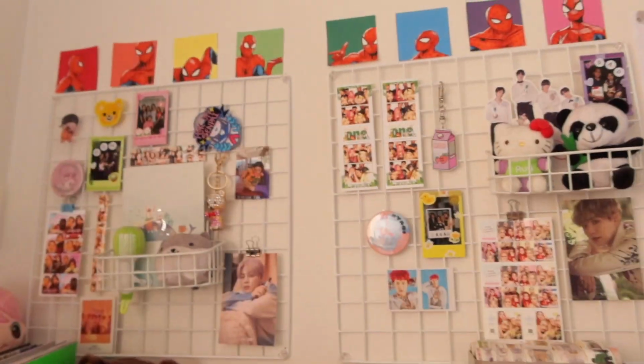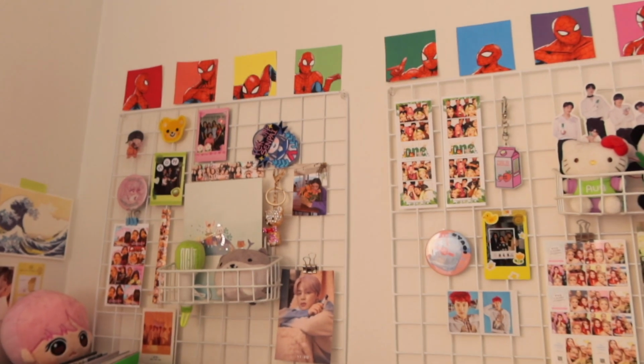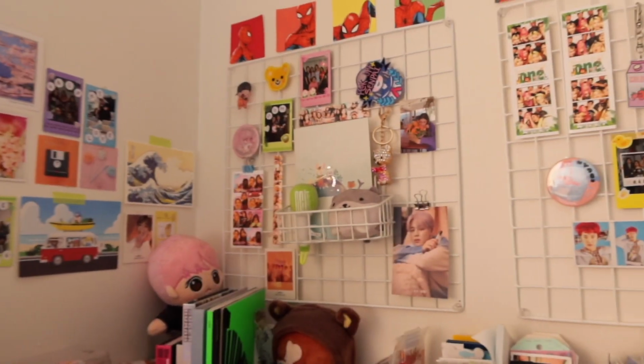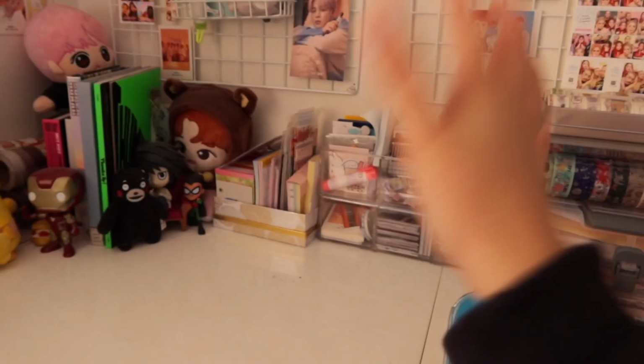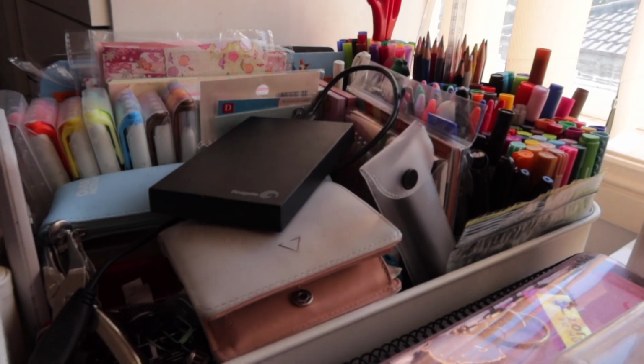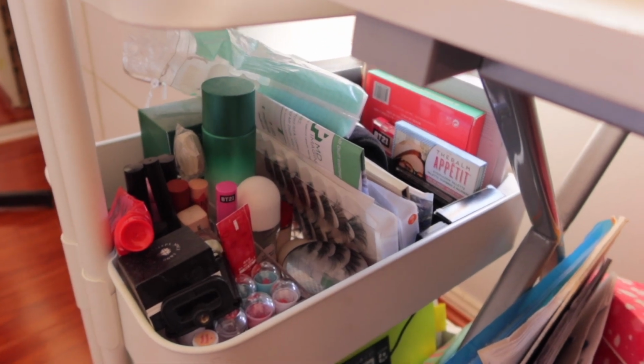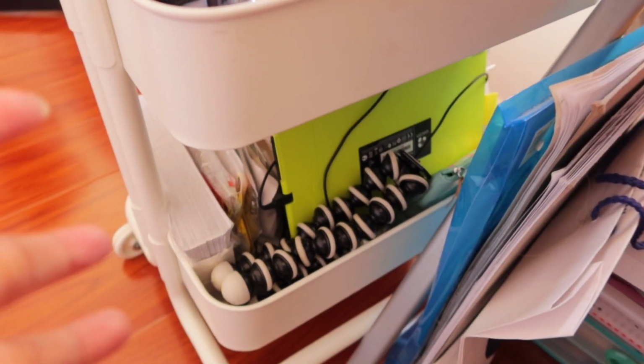This is what my wall looks like, and I don't think I'm gonna touch it yet. I'll probably do that in another video, maybe a vlog or another reorganization video, but yeah, I'm just gonna focus on everything here and also probably this top section of my cart. I have other sections. This is just my makeup section, which is a mess as well, and also random stuff down there, but that's also random and it's a mess.